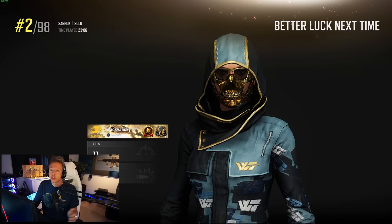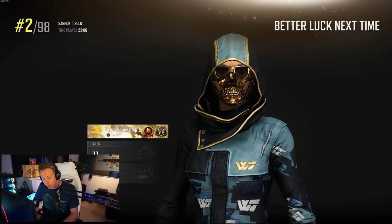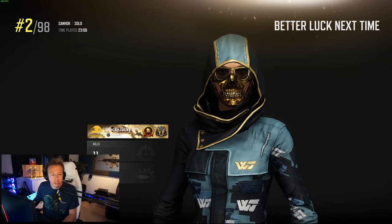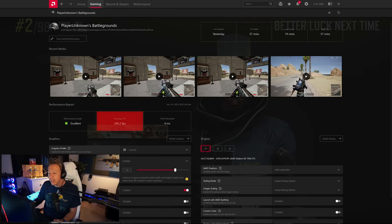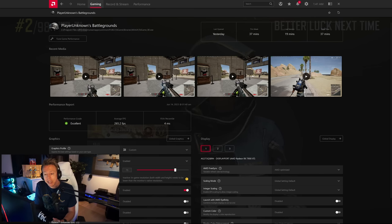But yeah, guys, that was me trying out the new Ryzen 7 7800X3D CPU. And let's just check the performance metrics while we are here. We are running an average FPS of 265 FPS, which is very nice. That's kind of what you need when you have a 240 hertz monitor. So every single frame that my monitor can show, my system can deliver that FPS.